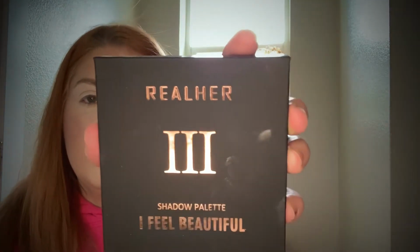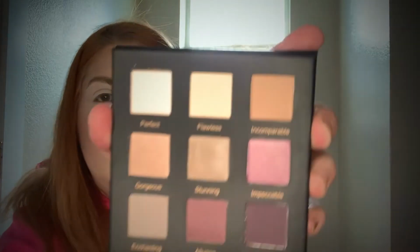The last thing is the Real Her Eyeshadow Palette, the third one, and this is $28. If you see by the swatches here, it did not swatch very well. It performed horrible on the eyes. It is buildable, I will give it that. Fallout is very, very light. I didn't love the colors to begin with. I was just trying to do a brown. It did not perform very well. The shimmer did not show up at all.